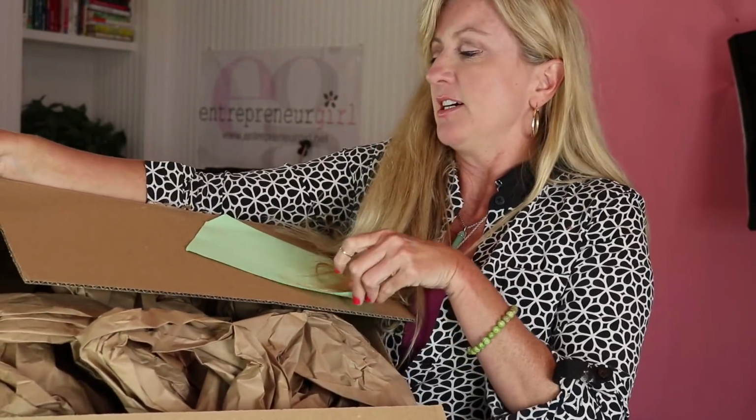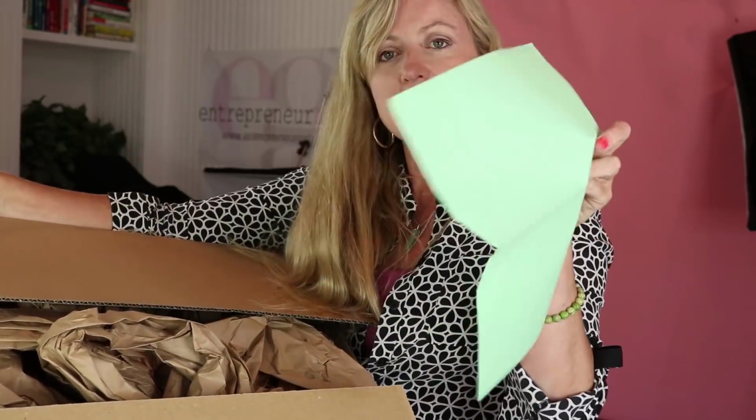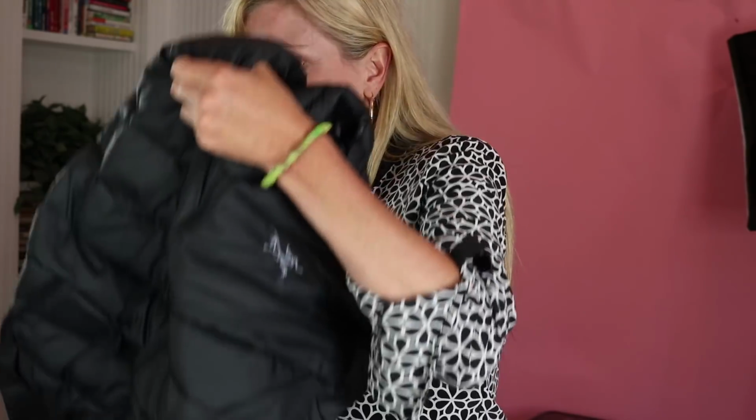Okay, so we have a packing slip, I assume. Yes. Okay. Lots of paper. Boring. Let's get to the good stuff. Wow, okay. Ready? Ta-da! We're gonna take it one item at a time. This is so exciting. Wow.